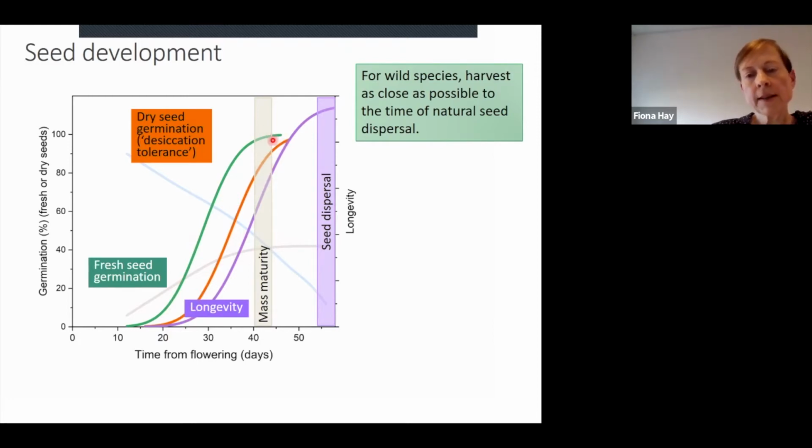The really important thing to note here is this development of longevity. Because we're storing seeds in air-dry storage conditions, we only start to accumulate longevity after the seeds are desiccation tolerant. But the most important thing to note is that it continues to improve. The longevity continues to increase really, really late in seed development, right up until the point of seed dispersal. So what we say for wild species is you should harvest seeds as close as possible to the time of natural seed dispersal, because that's when the longevity of the seeds is likely to be greatest.